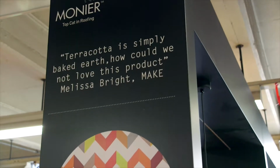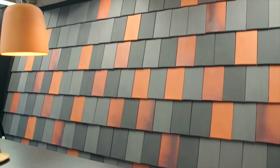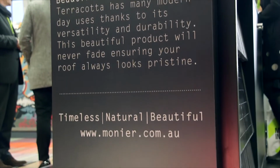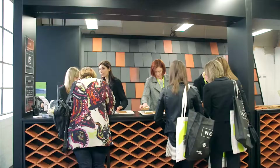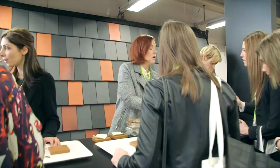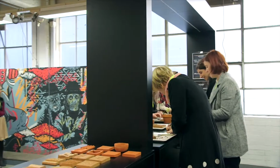First really became involved with Monier doing the Think Brick Raise the Roof competition, designing innovative ways to use roof tiles, so in many ways to sort of rethink roof tiles. We talked a lot about how fabulous terracotta is, and with this stand there was a real idea that maybe we need to be saying to the public that terracotta is this beautiful raw material.